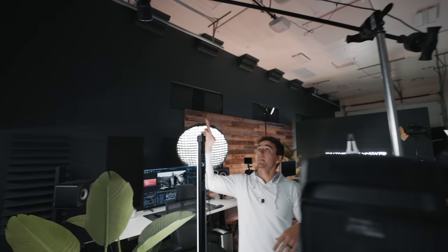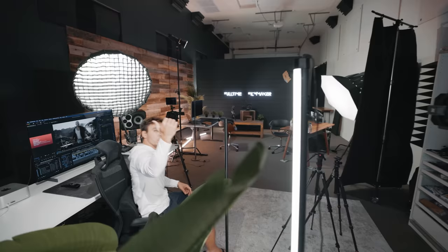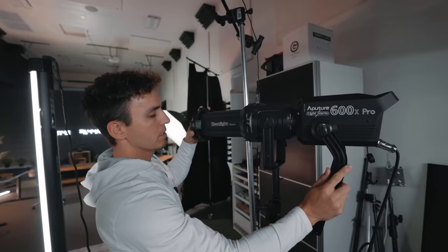The backlight here is a Forza 60C from Nanlite, which is kind of a strange little light. It's not a Bowens mount. It's got a smaller mount on there, but it's a great backlight and it is RGBW, so it can do any colors I want. But I've been using that as my hair light. This thing is massive, it is powerful. I mean, just this box alone is humongous.